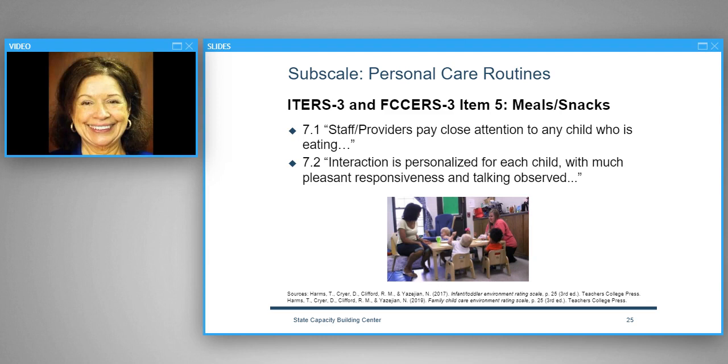Here's another example. As a primary caregiver sits with her group of toddlers during lunch, she engages in social talk with children. She talks about what they like to eat at home and comments on what they accomplished earlier in the day. The relationship that the primary caregiver has with her children and her children's families allows the caregiver to better understand the children in her group and to individualize the conversations that happen during meal times. Let's look at another example.